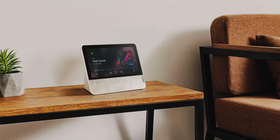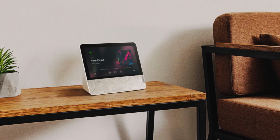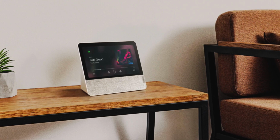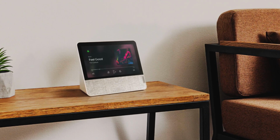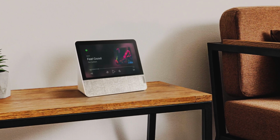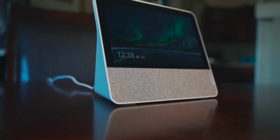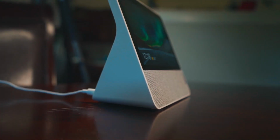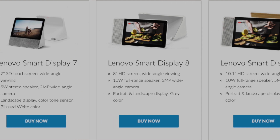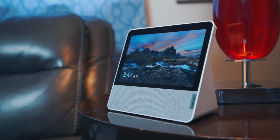Checking out the website, this thing only comes in one color, Blizzard White, but its overall aesthetic should blend nicely with any decor. I for one am definitely a fan of the design as this thing looks pretty sleek. The gray cloth over top of the speaker grill also looks pretty clean, giving it that modern vibe. You wouldn't know it, but this device happens to be the third in Lenovo's Smart Display lineup. They first came out with the Smart Display 10, then the Smart Display 8, and now the latest, the Smart Display 7, which I happen to think is the better looking of the trio.